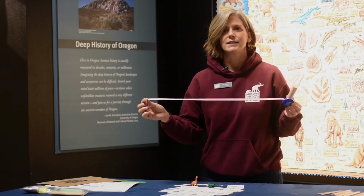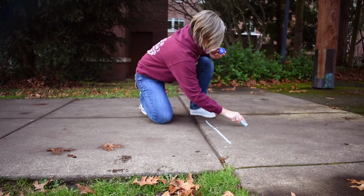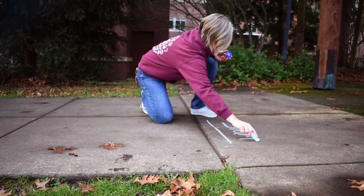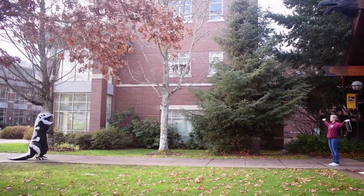There's also some sidewalk chalk and a measuring tape so that you can explore dinosaurs of all shapes and sizes. You can go outside and mark with the chalk on the pavement the different dinosaur features and measure yourself up next to those dinosaur features and see how you compare in size. You can also use the animal cards to find the lengths of all the different dinosaurs and mark those on the pavement and see how big those dinosaurs really were.